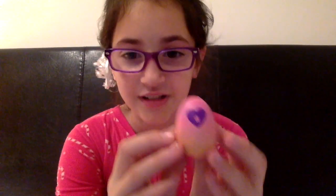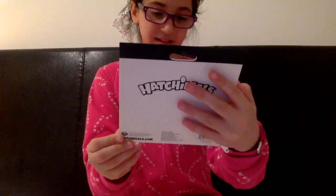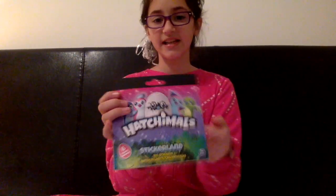The next gift is, so I love Hatchimals, so I got these two little one packs. I'm going to do a separate video of opening all my Hatchimal stuff. But I'm just going to show you what the eggs look like inside. So this is the first egg. It has bright blue dots. And then I got another one. It looks exactly the same, but this has light purple spots. Next thing I got is Hatchimal stickers. It has 6 pages, and it has 120 stickers in it.